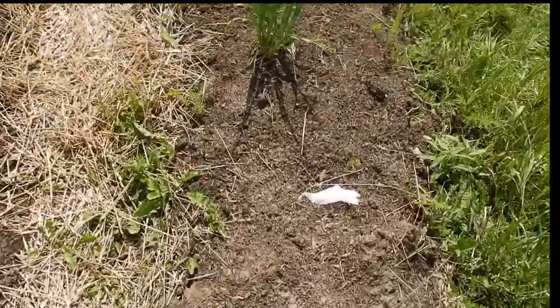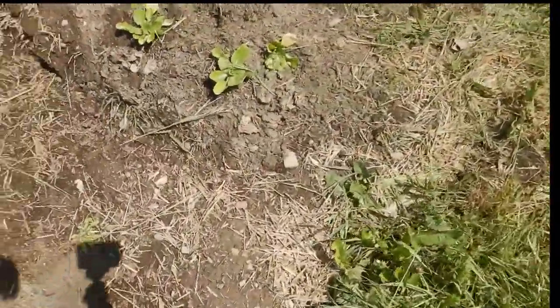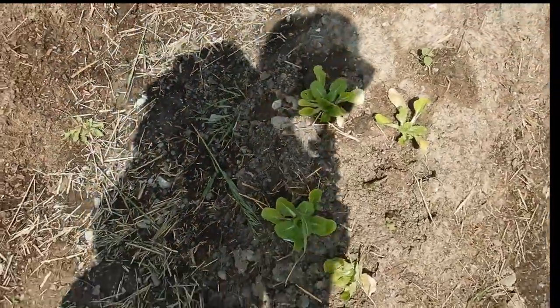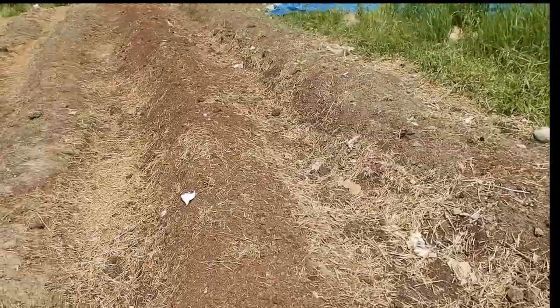But I don't see any evidence of the onions that we planted, nor can I see evidence of the onions that we planted in here. They're taking a sweet old time. And this is the Asiatic something choy. It wasn't bok choy, but it was another type.